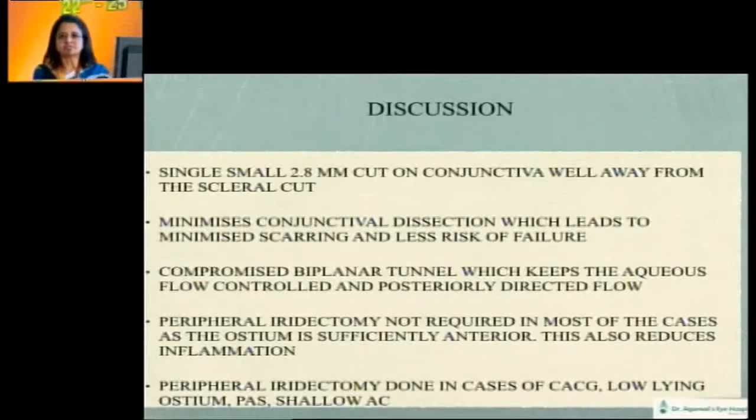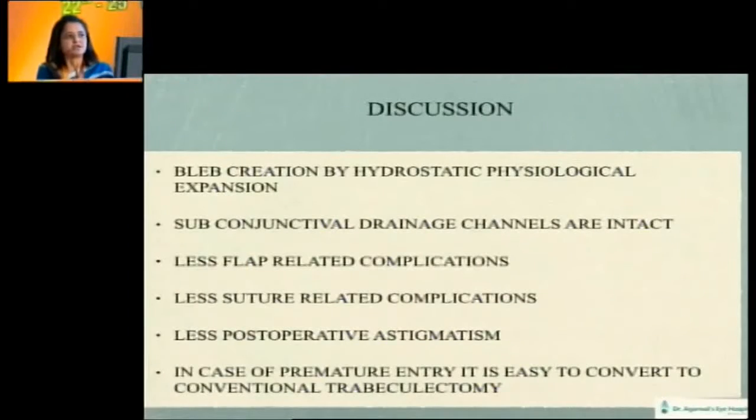And in most of the cases we don't do a PI, and usually you can do a PI only in cases where you feel your tunnel is very low lying, or there is a shallow anterior chamber, or chronic angle closure glaucoma, or in case of PAS.